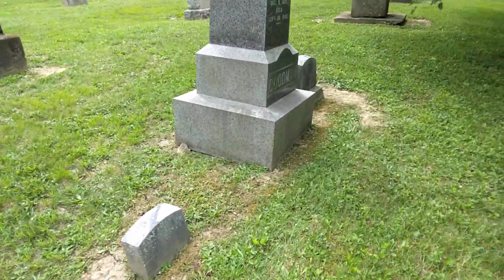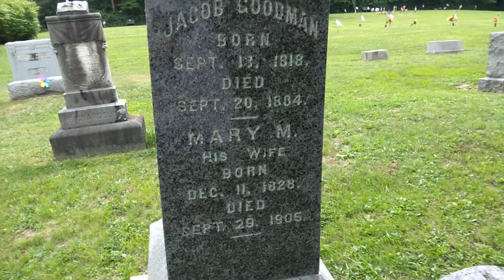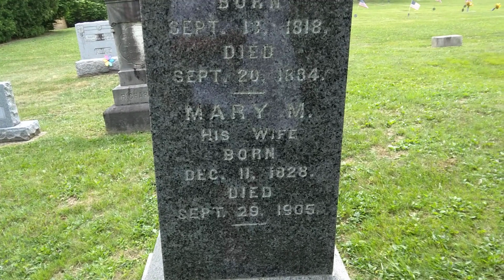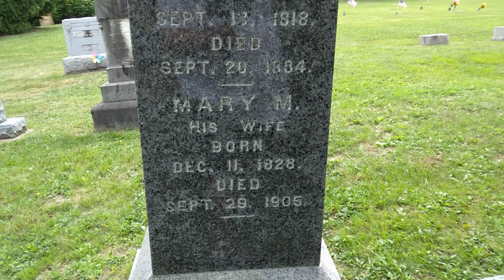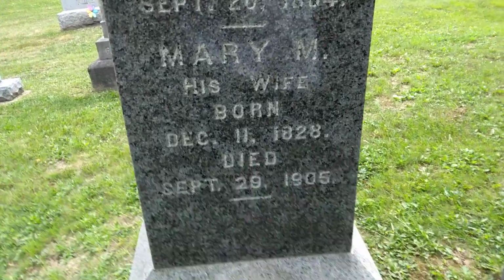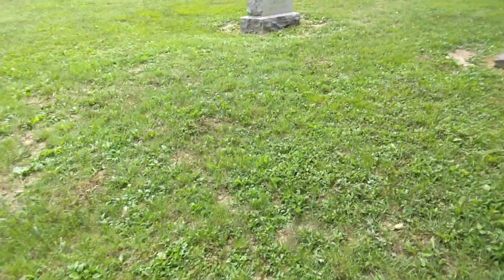Next we have Jacob Goodman, born September the 13th, 1818, and died September the 20th, 1884. Mary M., his wife, born December the 11th, 1828, and died September the 29th, 1905. They're on that beautiful stone right there. All right, guys.